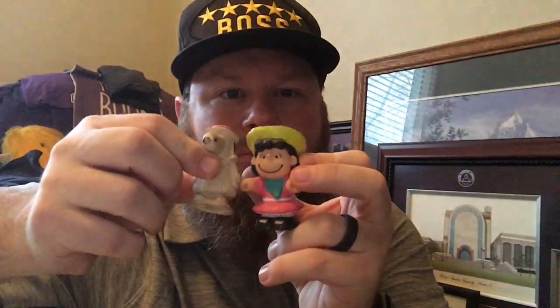This one, again, not super valuable, but new in the package, and it'll go eventually. This is a VHS to DVD video converter. So we got that. We got some little figurines. These are older. I don't know if it has a date on them or not, but certainly old.